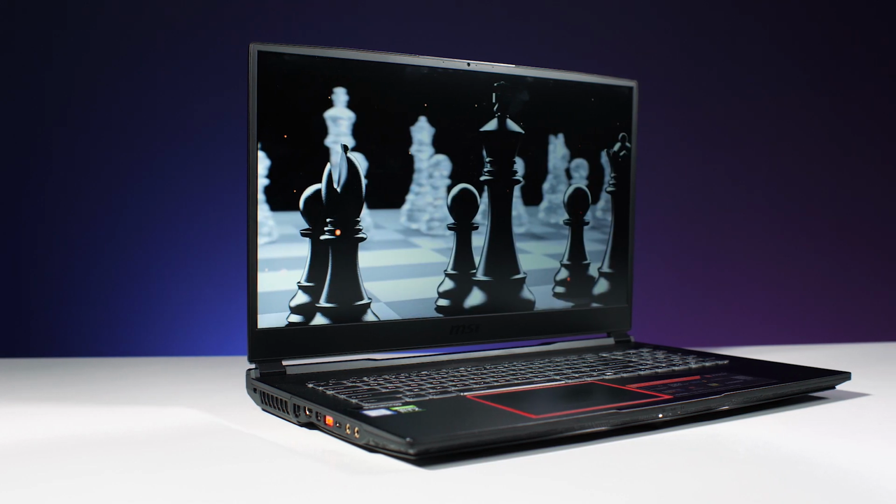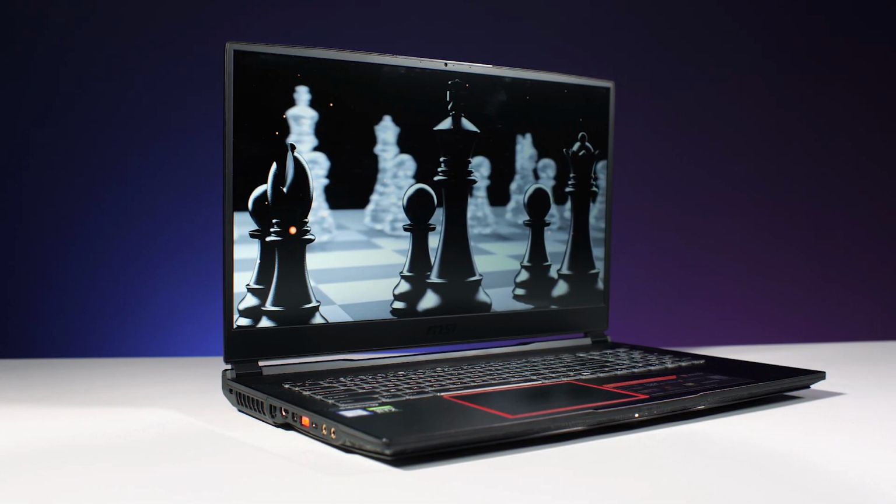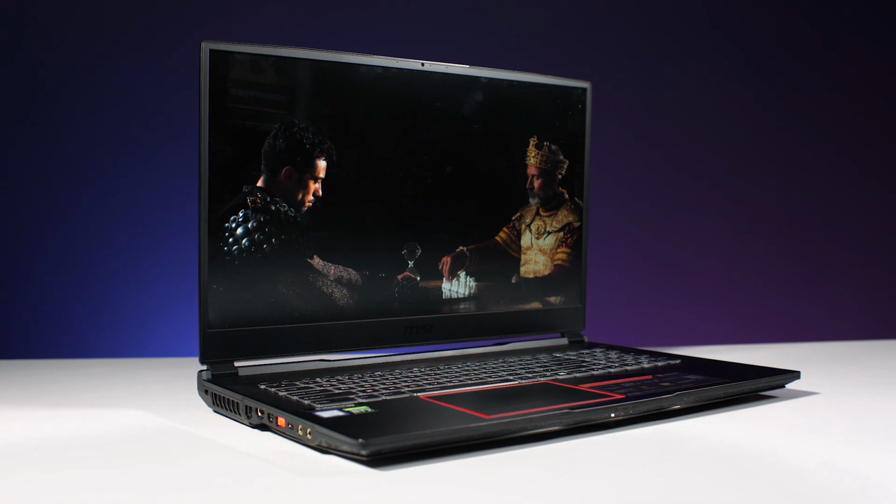As I said, it is complete overkill. There's pretty much nothing that you can throw at this laptop that it wouldn't be able to handle. But those powerful components do have one or two drawbacks, which we'll touch on in a little bit. Let's just get some of the other stuff out of the way.